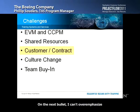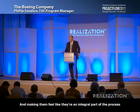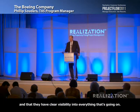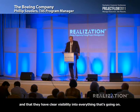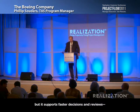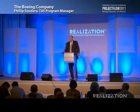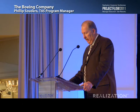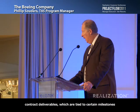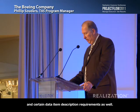On the next bullet, I can't overemphasize the necessity of customer buy-in. This is critically important, and making them feel like they're an integral part of the process and that they have clear visibility into everything that's going on. This is probably one of the more challenging aspects on a government contract, but it supports faster decisions and reviews, and testing with fluid schedules. And for those of you who are accustomed to working on government contracts, you know that we have contract deliverables which are tied to certain milestones or certain events in the schedule and certain data item description requirements as well.